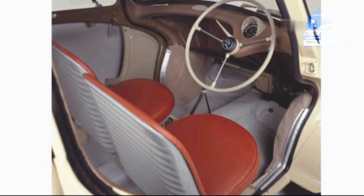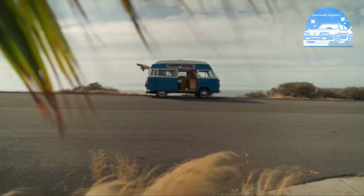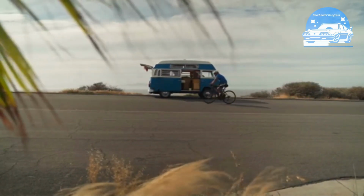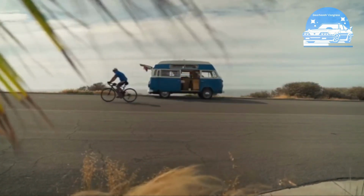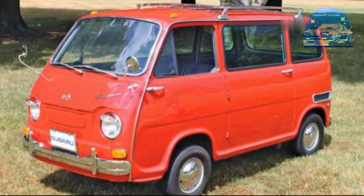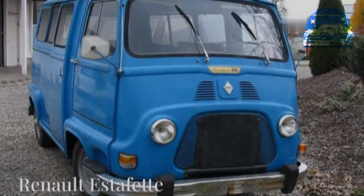The van could comfortably seat 4 people and featured a rear-engine layout. Despite its tiny size, it was surprisingly practical, with a flat load floor that could carry modest cargo loads. Its quirky design and place in Subaru's early history add to its appeal, making it a favorite among microcar collectors.